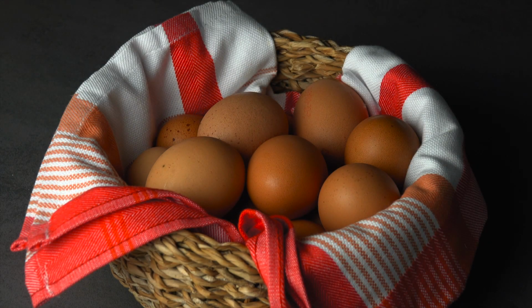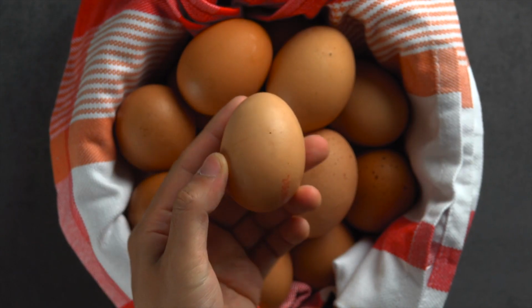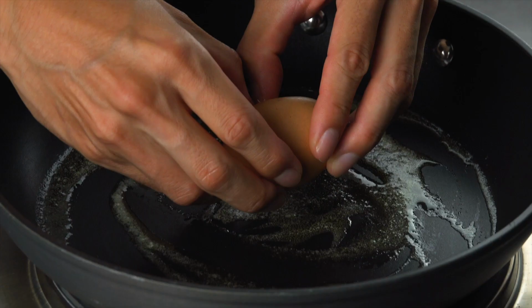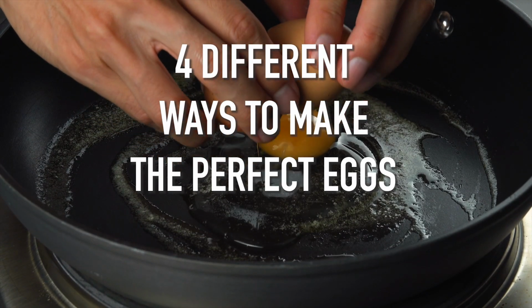Eggs are super versatile, quick, and incredibly delicious. And good news for you, anyone can master the art of cooking eggs. Here are four easy ways to make the perfect eggs.